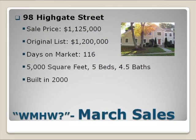98 Highgate Street is next up on our list. This house sold for $1,125, originally listed at $1.2.